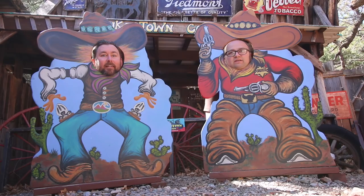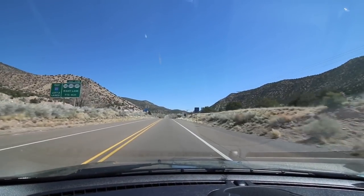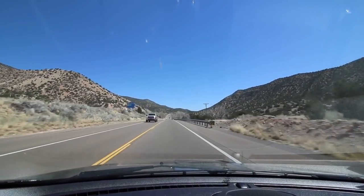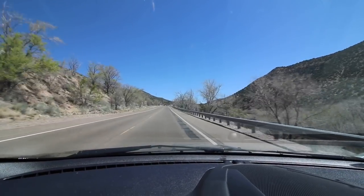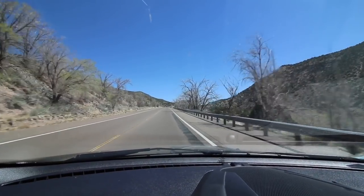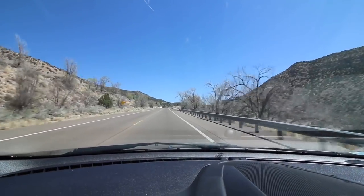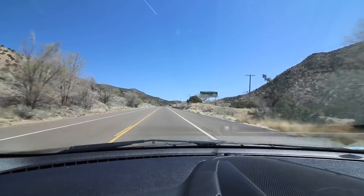Moving right along. Be very quiet. Listen closely. The musical highway. Shh. Don't talk, just listen. That was it. That was the musical highway. It was supposed to be America the Beautiful.